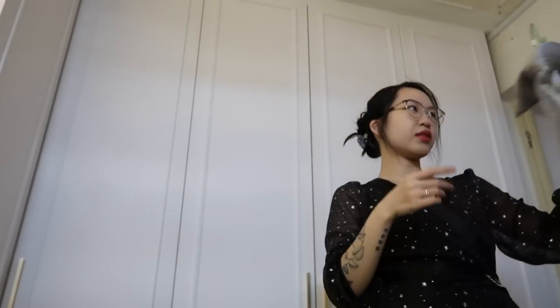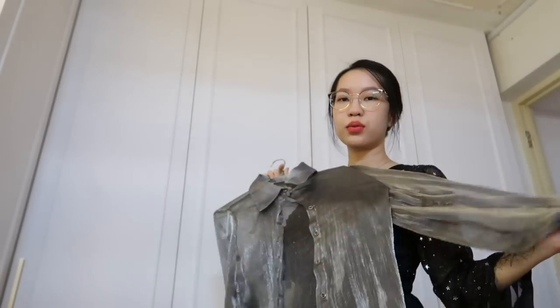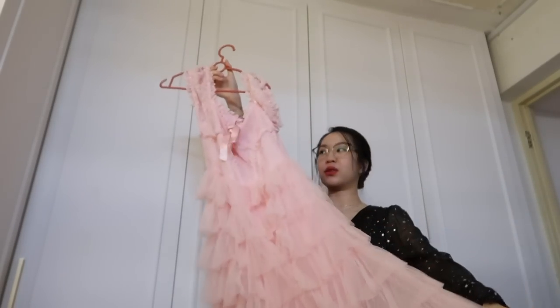This one. I used to be obsessed with this one. I wore it all the time. I don't feel it anymore, which is so weird. We have one really pretty dress. Really, really pretty dress, which I'm never going to declutter.